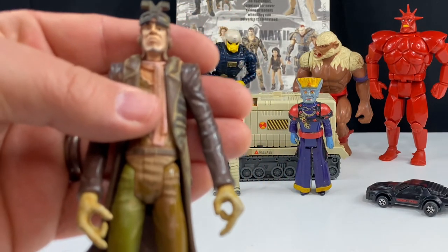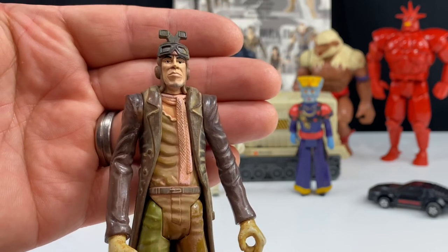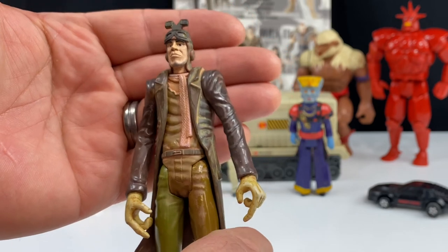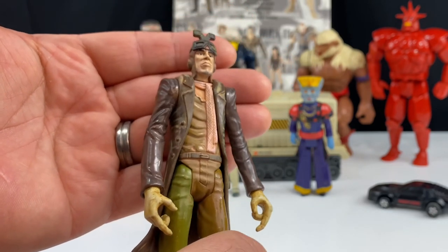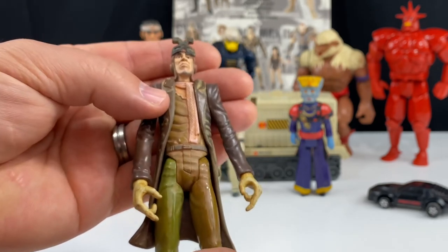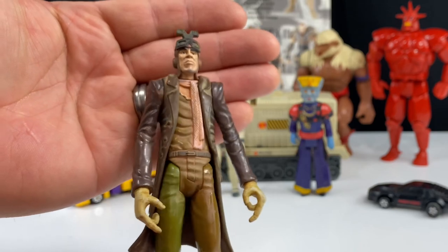Let's look at his face in detail. I don't think he looks like the character from the movie, though. I think the likeness is not really that great from what I can remember what the character looked like. He does not really look like the character, although he was tall and skinny. He looked more goofier than this.